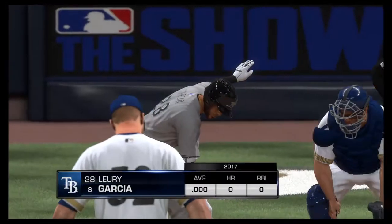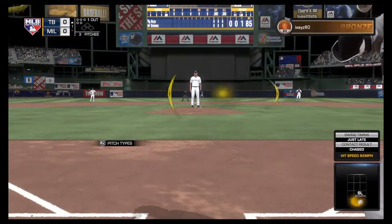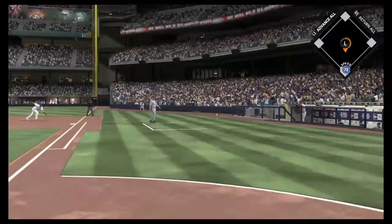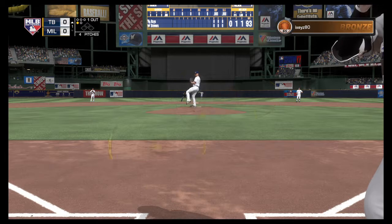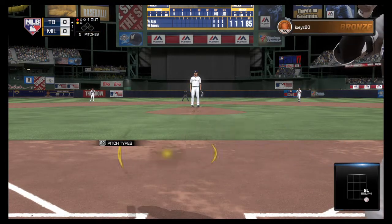But this will be speared at third, and that was self-defense all the way. One gone. Leori Garcia. Here it comes. Swing and a liner. Foul. That's over, but low. It's a ball and a strike.